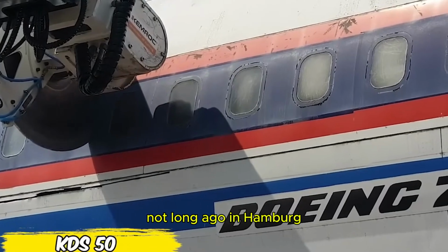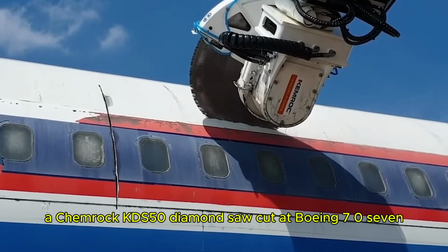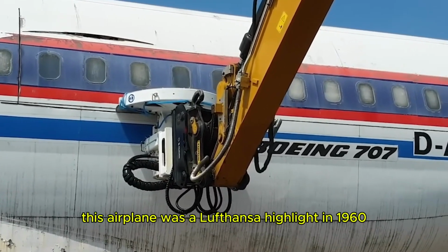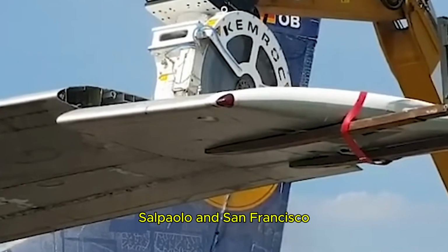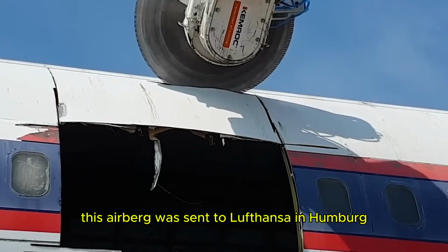Not long ago in Hamburg, a Chemrock KDS-50 Diamond saw cut a Boeing 707, a piece of aviation history. This airplane was a Lufthansa highlight in 1960. And after 15 years of service as a scheduled airplane between Tokyo, Sao Paulo, and San Francisco, this airbird was sent to Lufthansa in Hamburg.